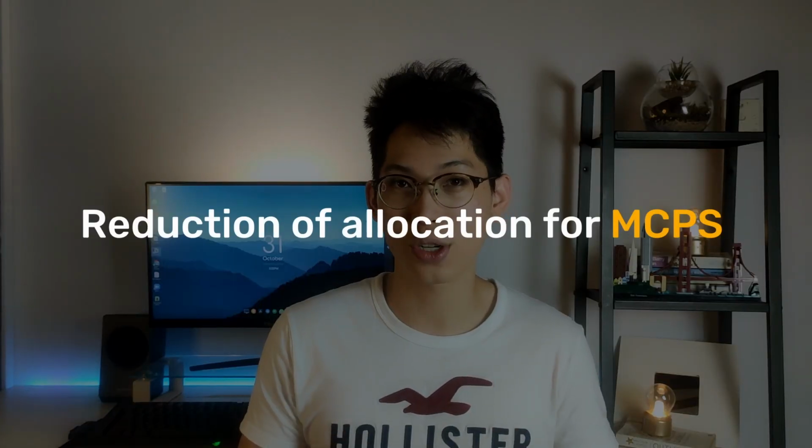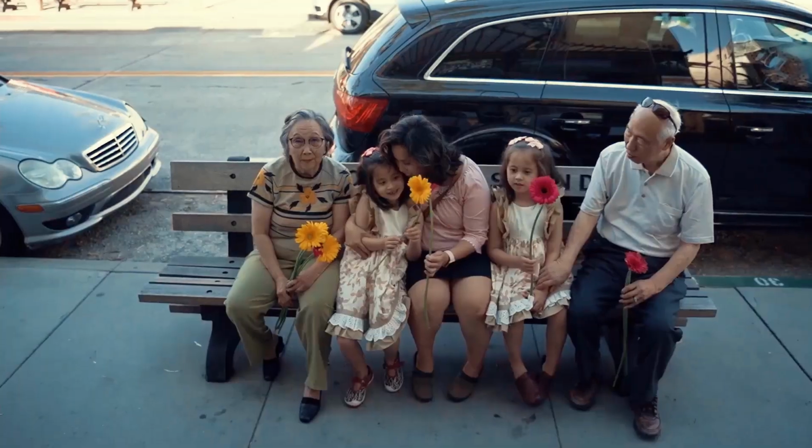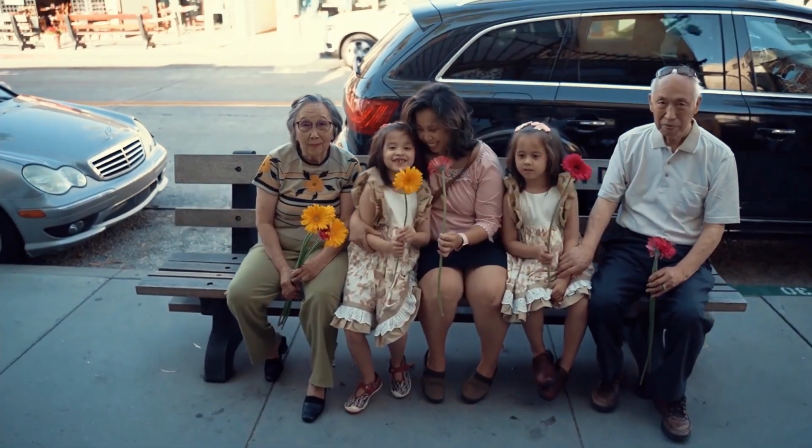Number 1. Reduction of priority allocation for the Married Child Priority Scheme. That's a mouthful to say. If you don't know what the Married Child Priority Scheme is, it's essentially trying to incentivize young couples to stay near their parents. An example would be if my parents stay in an HDB in Jurong East, it'll be much easier for me when I apply for a BTO to get a slot in the proximity of Jurong East.